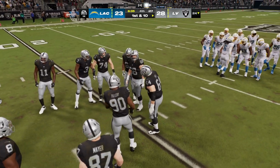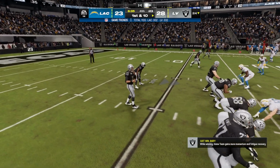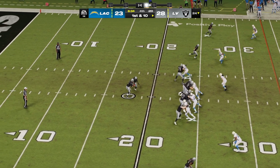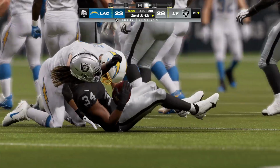And this is where coaching and training really comes into play, doesn't it? What does everyone say after an error? Next play, move on, next drive. That mantra has to come to the front. They've got to take care of business right here and act like the last series just didn't happen.